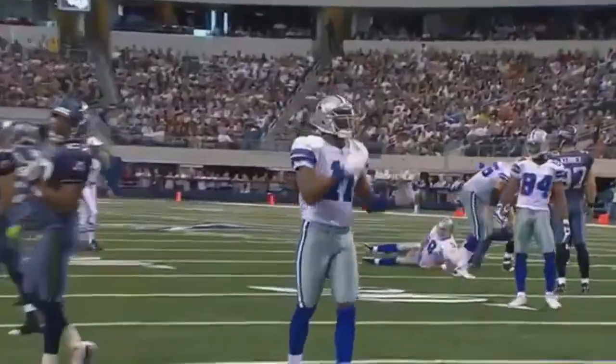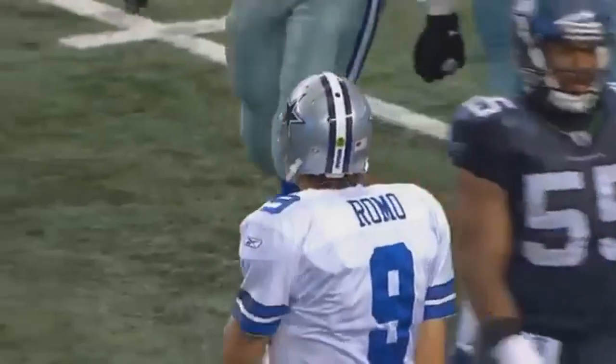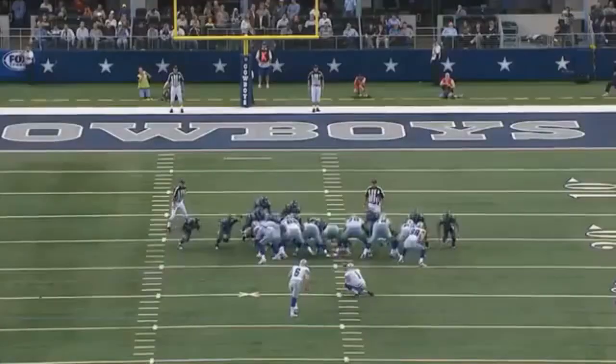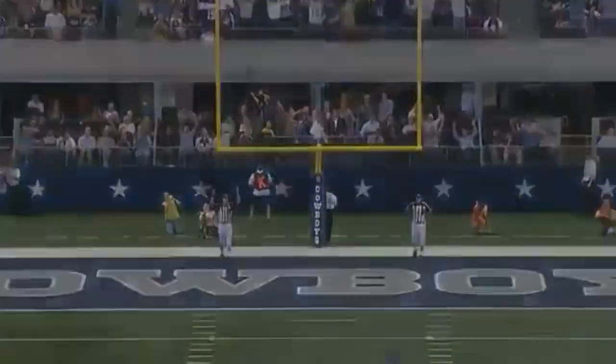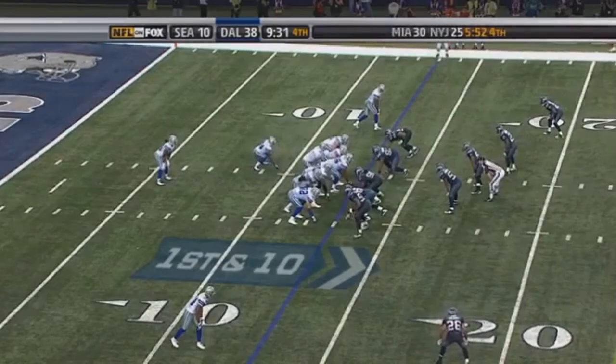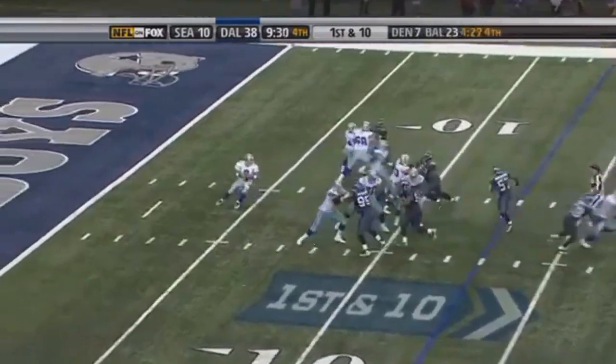Romo throwing incomplete and got a terrific rush. And was hit from behind. 8 yards. This will be a 40-yard attempt. And this kick will game as to whether they would play up or down to their opposition has been answered emphatically. First down on the 13.